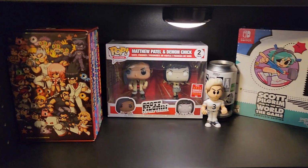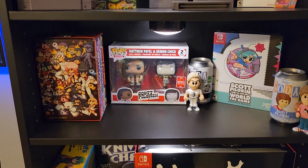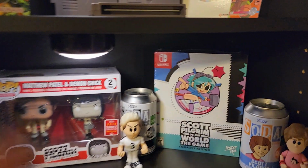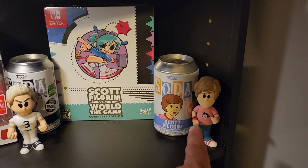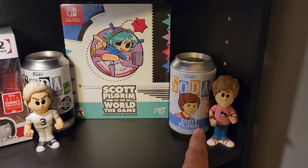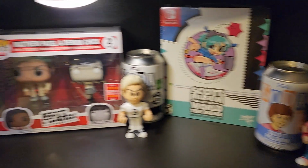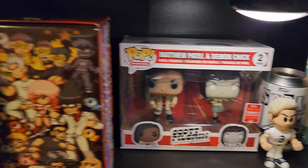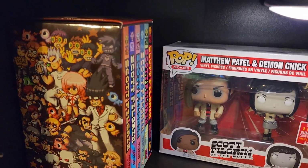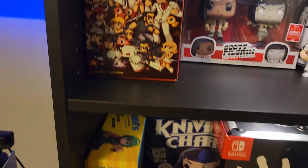And here, Scott Pilgrim fan. So I got two shelves dedicated to it, mainly because it would not fit on one shelf. So that is a sealed complete edition. A Scott Pilgrim, the sodas there for Todd Ingram and Scott Pilgrim. Matthew Patel and Demon Chick right there. And then all of the books in this cool collector's sleeve.